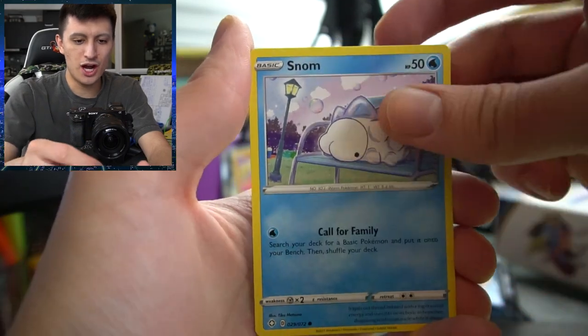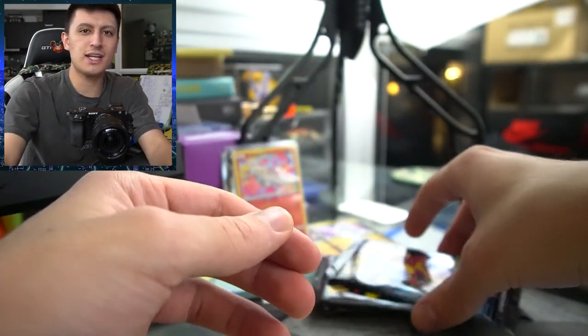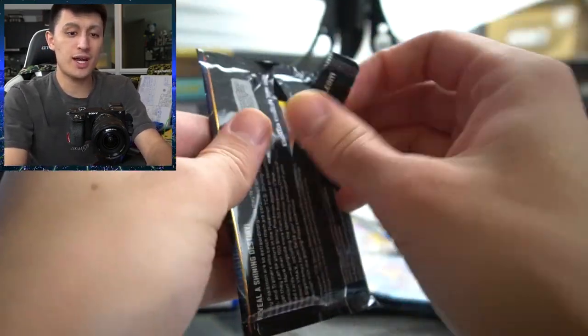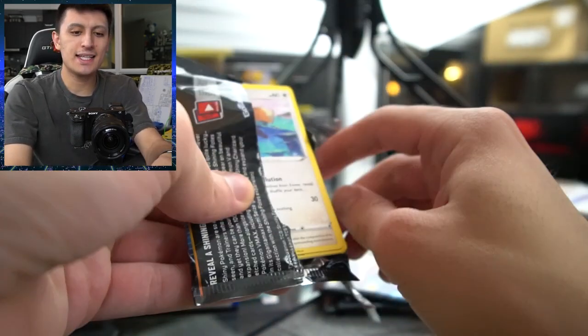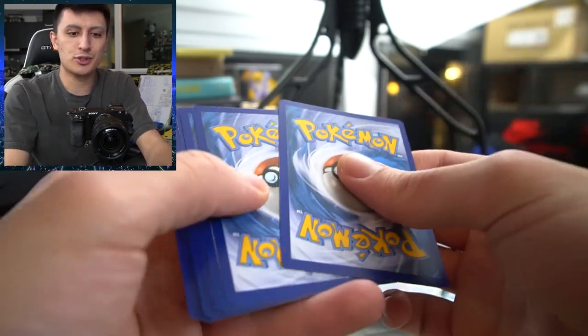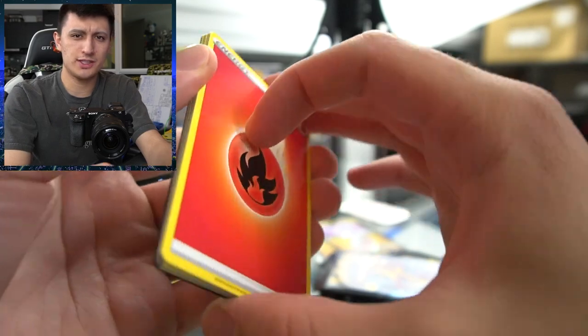Yanma, Snom, a Team Yell owl. So that's probably one of the weakest packs we got. No really dope reverse holo. The rare is okay, but it wasn't holo. And I haven't seen that Celebi as a holo yet. It's one of the rares that might just be only available as a rare, or you get a reverse holo rare, similar to how Charizard was in Vivid Voltage.